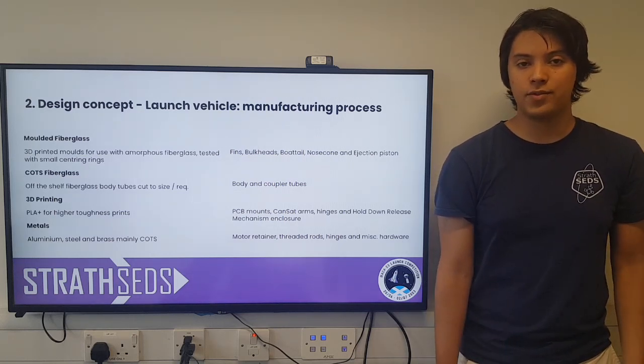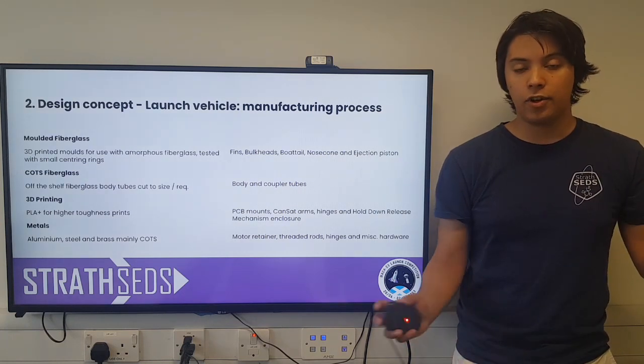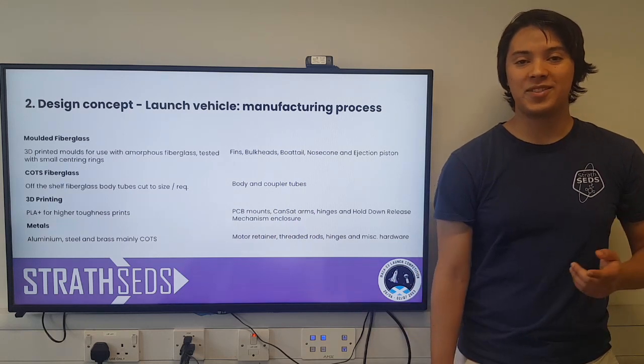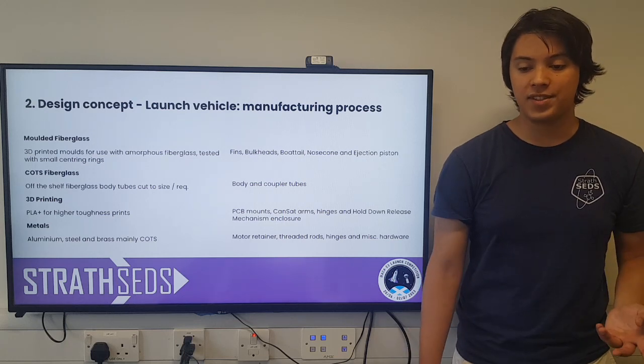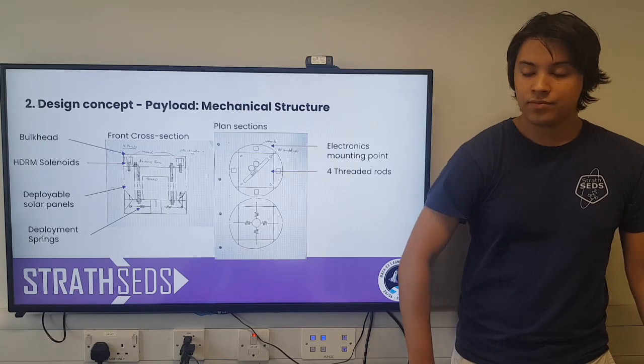Several of the more detailed parts will be directly 3D printed, such as the PCB mounts and the deployable arms and related mechanisms for the CANSAT. There's a few metallic parts involved, including the retainer ring, several threaded rods, and other miscellaneous bits of hardware, which will mostly be off the shelf.